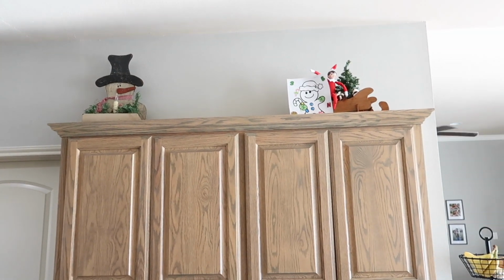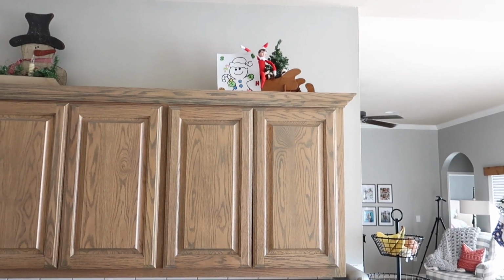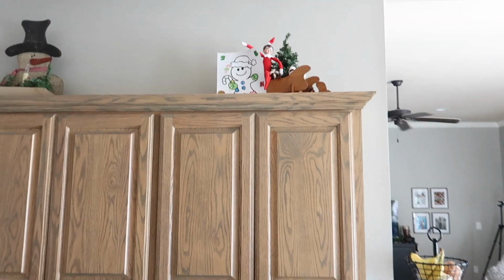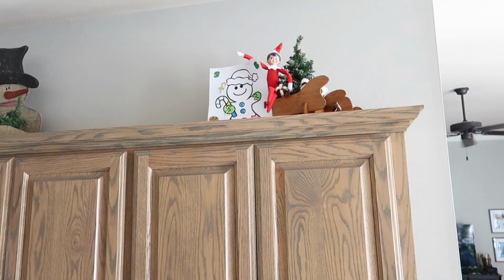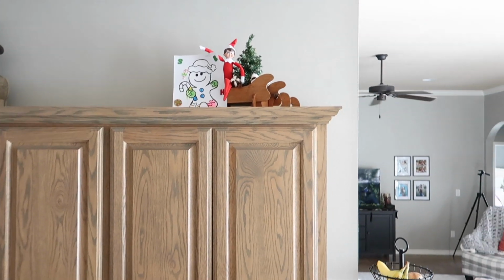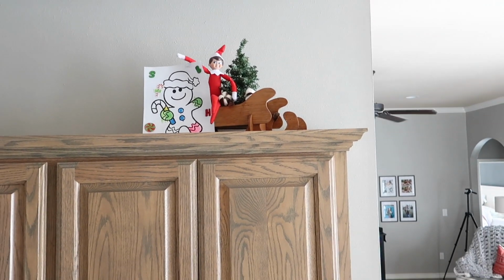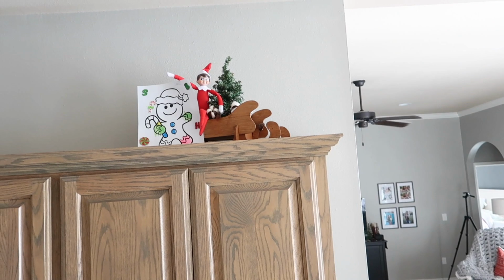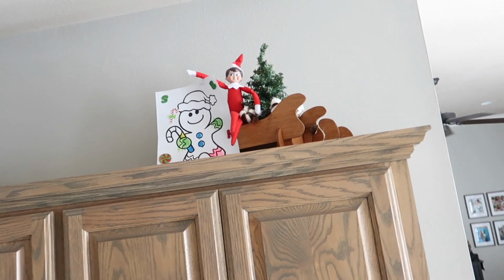On this side we have our elf. His name is Pizzas with an S. That is what my daughter named him last year, and that's her little picture that she drew at school, and Pizza has it up there. So the little sleigh, which I want to paint white, was made by a family friend. And then the little tree I've literally had for 10 years. I don't remember the store, it went out of business, but yeah.